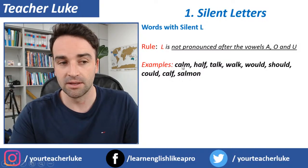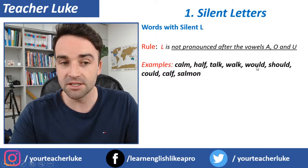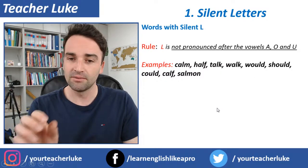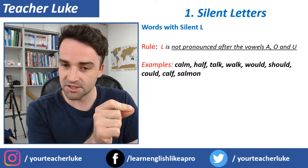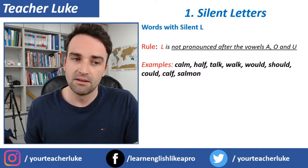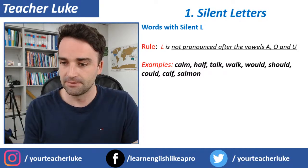So calm, the vowel is A. Half, A. Would, the vowel is O, and the last letter is U. So when the vowel A, O, or U comes first and the next letter is an L, usually the L is not pronounced.